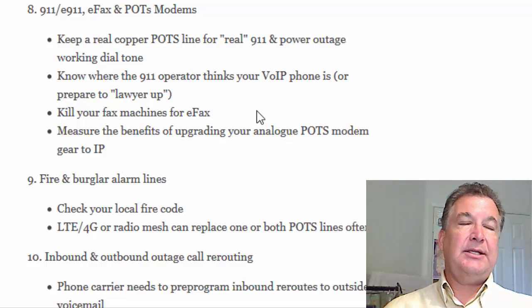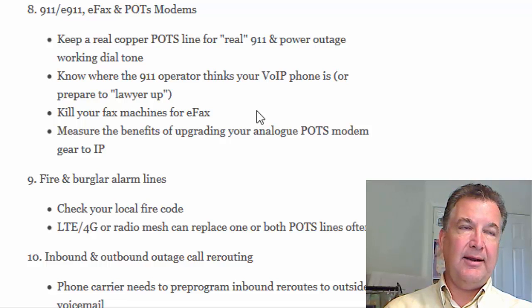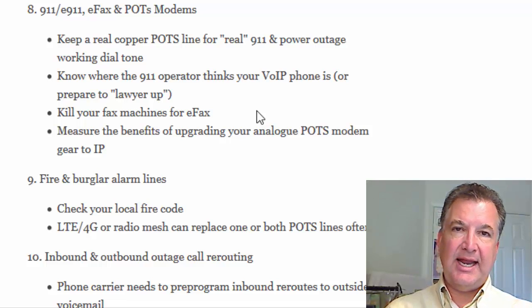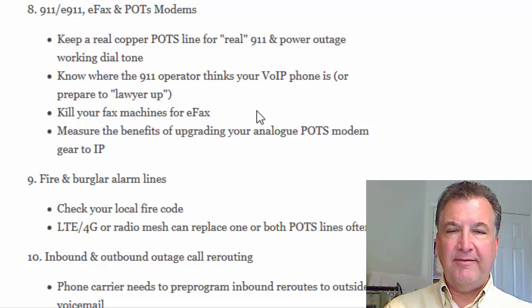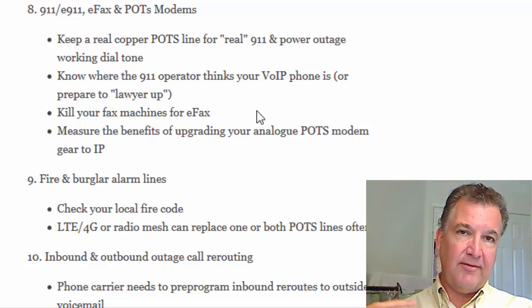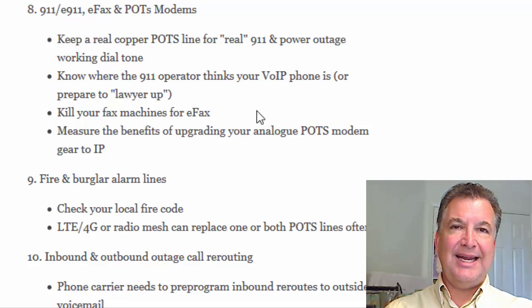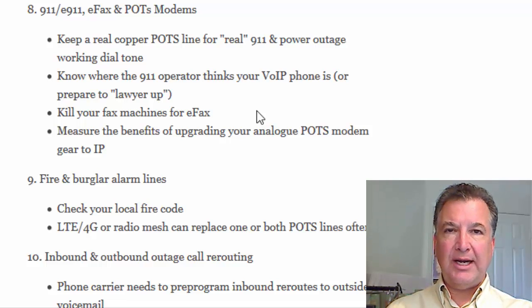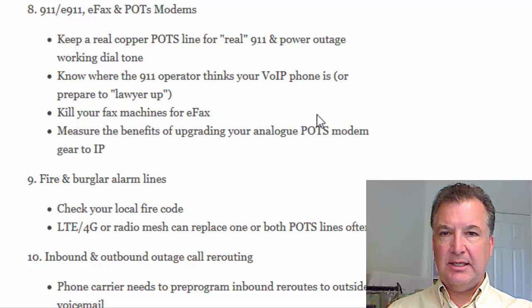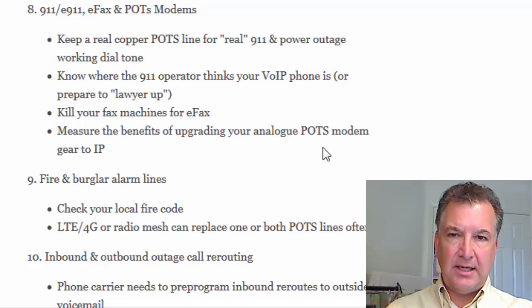Fax machines. Other than some doctor's offices, I don't know businesses that are heavy into fax anymore. There's really no point in maintaining a super expensive fax machine and having a POTS line that you're paying anywhere from $50 to $100 a month for faxes. Just get eFax and get rid of all of your fax machines. eFax is not that difficult to use. You don't need to get it from your hosted VoIP provider. You can get it from an eFax provider, so you get a good rate, because not a lot of hosted providers even do eFax.